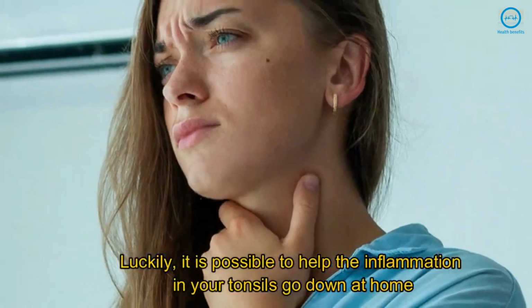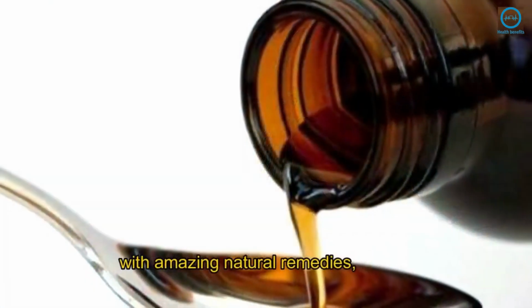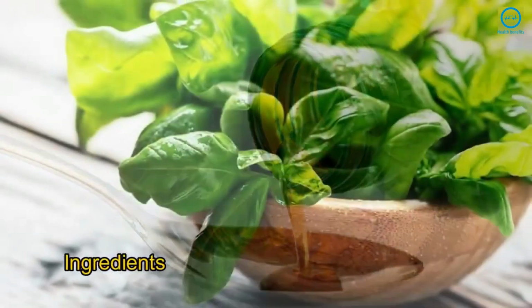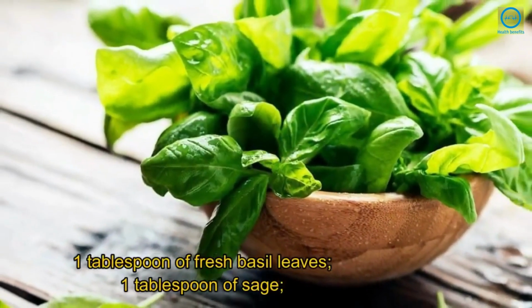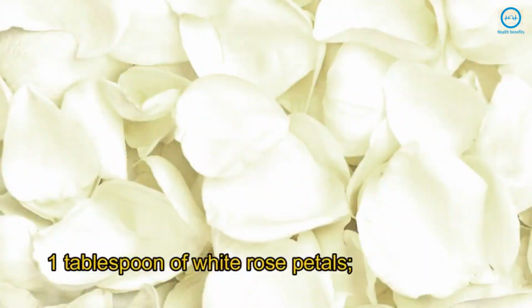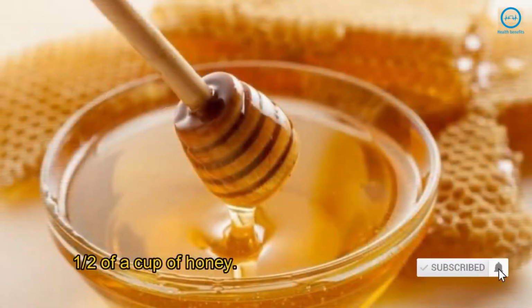Luckily, it is possible to help the inflammation in your tonsils go down at home with amazing natural remedies such as the syrup that we are going to show you now. Ingredients: 1 tablespoon of fresh basil leaves, 1 tablespoon of sage, 1 tablespoon of white rose petals, 2 garlic cloves, 1/2 of a cup of honey.